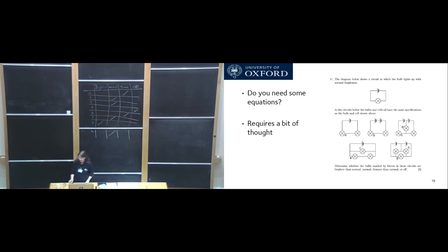Right, so that was some circuits. So again, you could do that by plugging in some numbers. You could do it by reasoning it out. It's always a fun one, that. Yes? You haven't actually written any explanations then. You could do a table like that, and that's absolutely fine. So you don't need to have done any calculations. You can just write a table in that case.